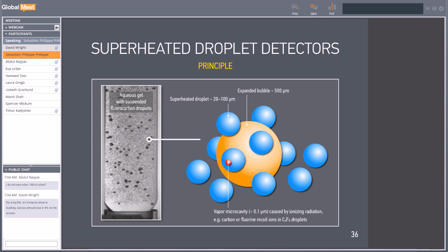On the left, we have an aqueous gel with suspended fluorocarbon droplets. And you can see some kind of foggy background. Those are all the tiny little droplets. They are about 100 micron in diameter. And then you see macroscopic bubbles that resulted from neutron interaction. The interesting thing here is that they are only sensitive to neutrons above a certain energy threshold that is required to create the macroscopic bubble. And also they are insensitive to gamma rays, which means that the measurement is really just about neutrons. And interestingly, neutron measurements often carry much less information than gamma measurements.